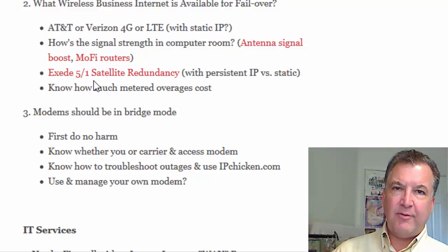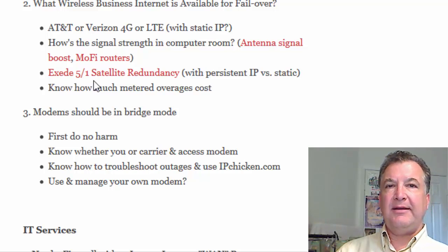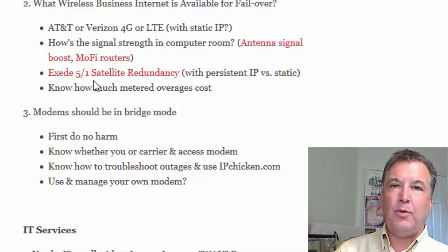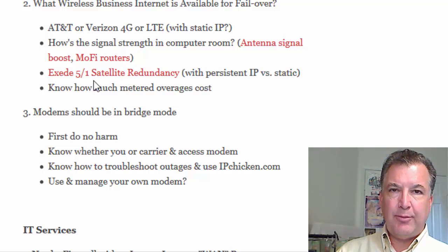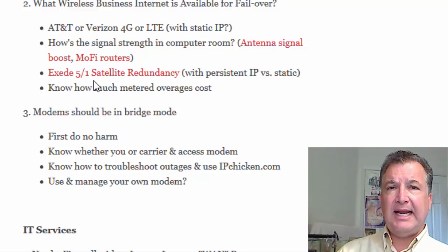Whereas for some reason, whenever we fail over to the 4G, maybe it works 50% of the time. But if it doesn't work when you need it to work, it's not working well enough. So we strongly encourage using the Exceed satellite. I know when satellite first came out, 10, 15 years ago, there was a huge latency problem. I'm not saying that latency problem has been completely resolved, but it's nothing like it used to be.